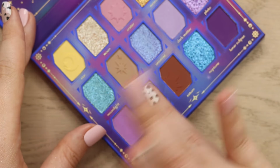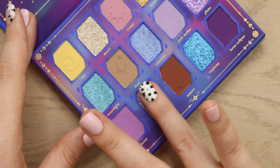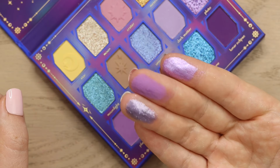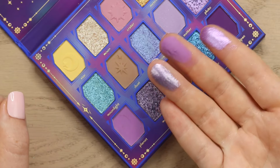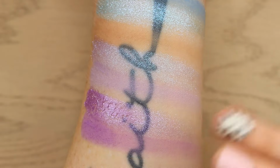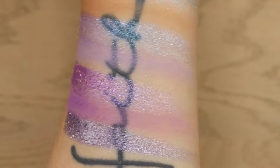And then we've got Mercury here, which, oh my gosh, that might end up being my favorite shade in the palette. It's this mix of a silver and a purple, and it feels so metallic, super sparkly, it feels like butter, truly like butter. Definitely some really, really pretty purple options in here. Look at that. That's gorgeous.